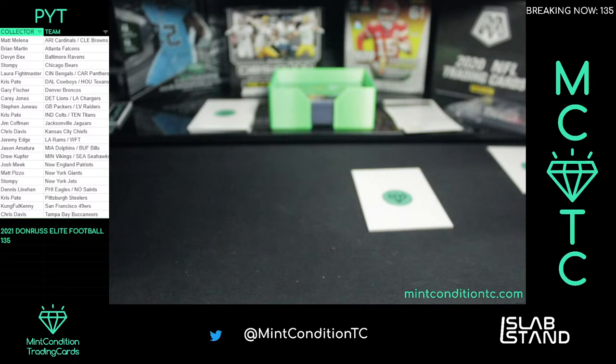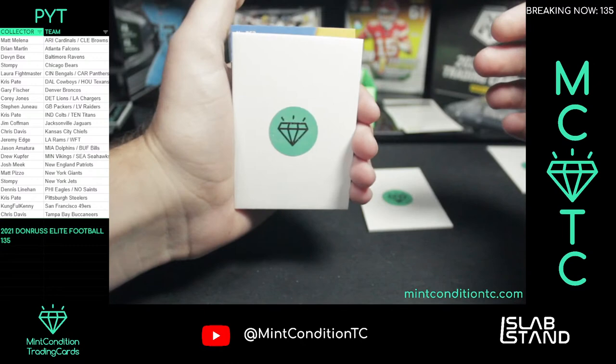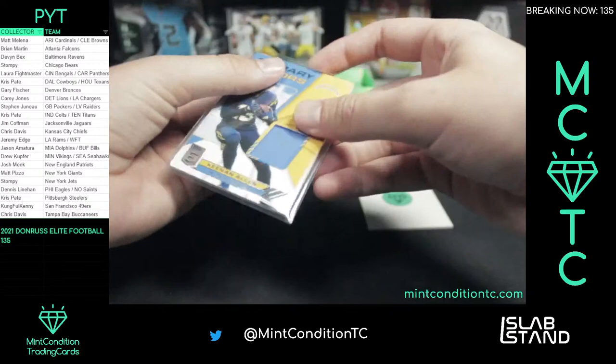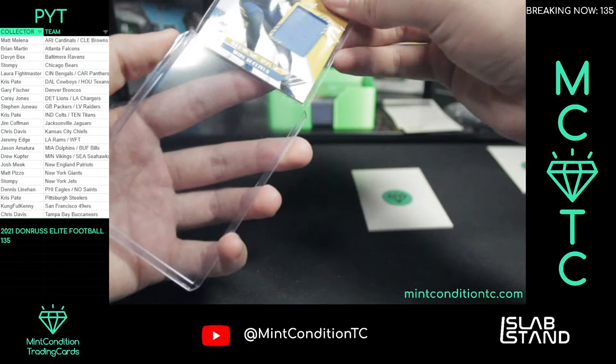All right, let's check it out. Let's do the mem first. The mem card. Some good looking colors for somebody. Okay, and it's actually called Primary Colors. I dig it. Primary Colors. That's going to be Keenan Allen to the LA Chargers. So Corey getting a PC. Keenan Allen mem here. Let me protect it real quick, and then we'll check it out on the back. So Corey getting a Keenan Allen. He says it's primary colors.